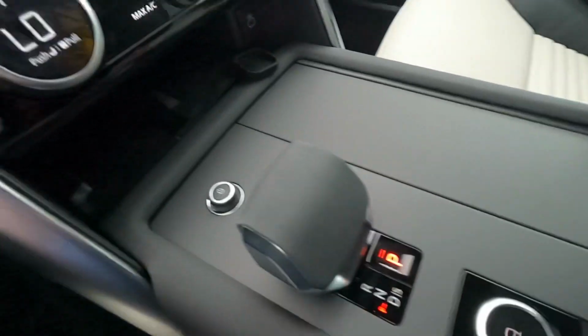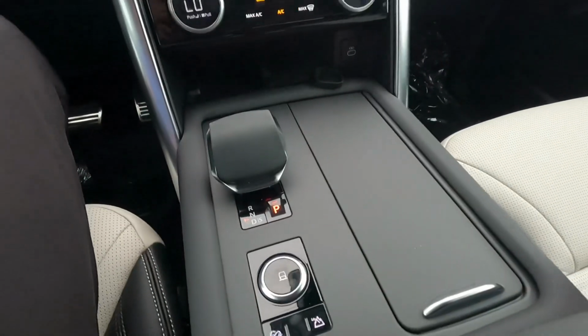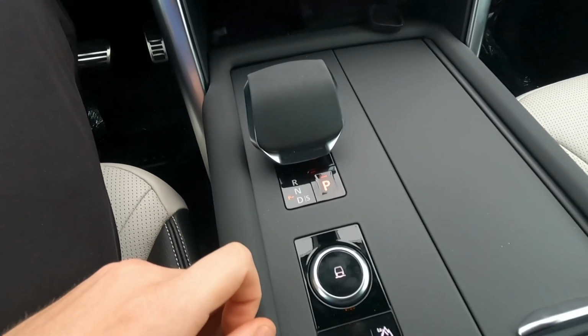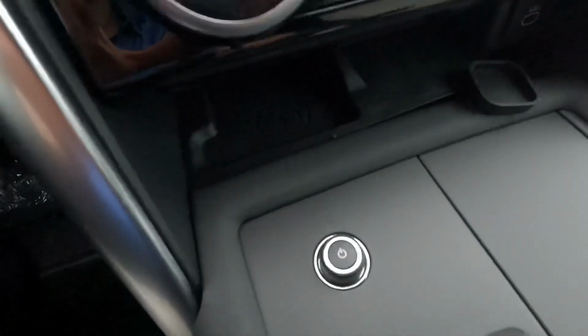Next, we've got the setup down here. This setup, much better than previous Discoveries. So clean. This is back to an actual shifter, thank God. Nobody wants the dial anymore. Volume right there, which makes it easy. I love that. It's super easy to access. And then we've also got wireless charging in the back, which operates like a tray, and then additional storage and USB-C.